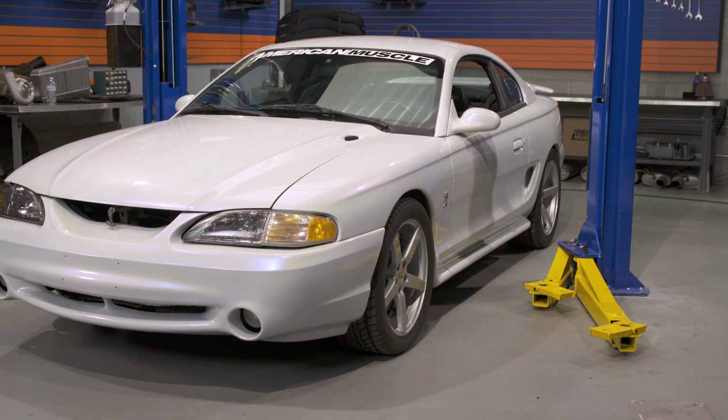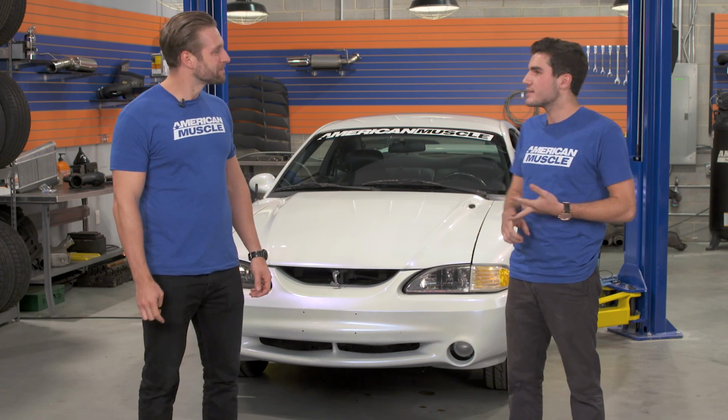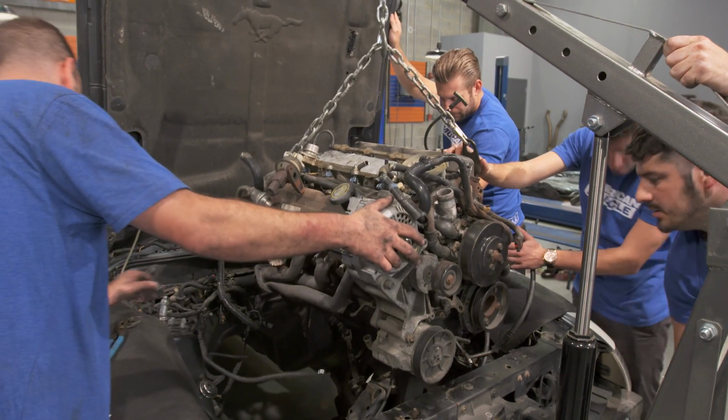A lot of the Fox body guys will probably recognize a lot of the parts Adam's going to use for his build. But the old girl's kind of tired, right, man? Just hit 130,000 miles as I was pulling it in here for the build. So while we're fixing the oil leak issues with the rear main seal, we'll pull the trans out, pull the motor out. It's a lot easier that way.